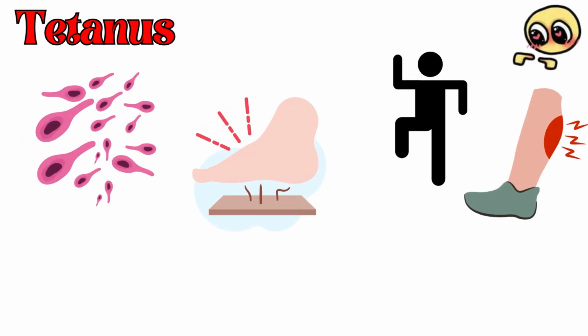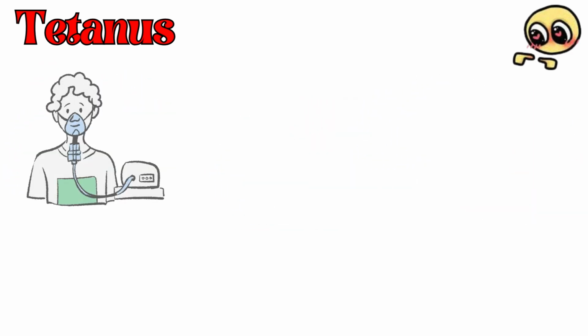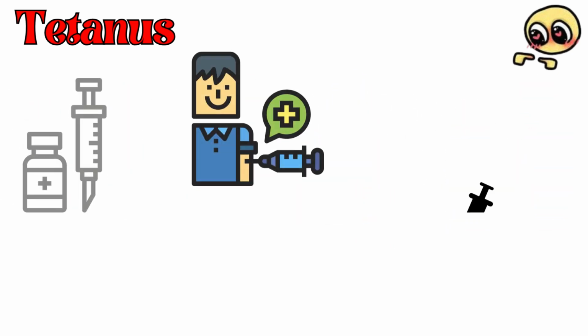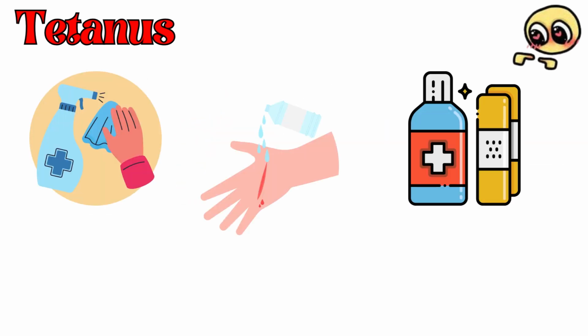Without treatment, tetanus can lead to muscle rigidity, painful spasms, and even death due to respiratory failure. The best prevention is vaccination, with booster shots recommended every 10 years. If an injury occurs, prompt wound cleaning and medical attention are crucial to prevent tetanus.